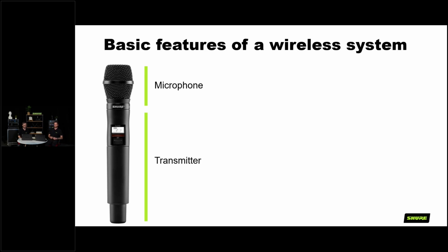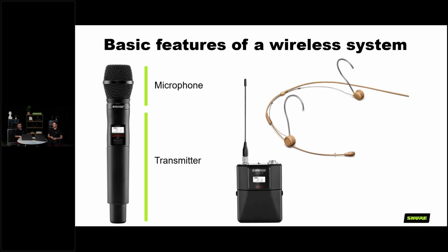which is the second part of our piece of hardware here, the transmitter. You will need a system-specific transmitter, because you'll find out later on that we have different products which work in slightly different ways. But ultimately, the transmitter takes that audio from the capsule, turns it into radio frequencies, and transmits it by magic through the air to a receiver. As our other graphic here shows, you can have different form factors for your wireless microphone system. Your headset mic represents the microphone, and the body pack represents the transmitter in two separate components, whereas the handheld is one complete unit.